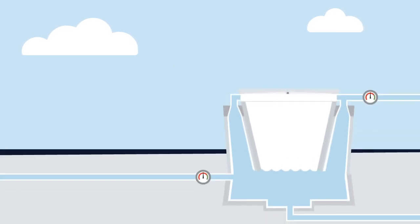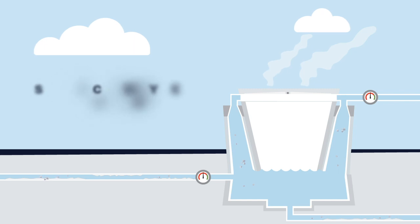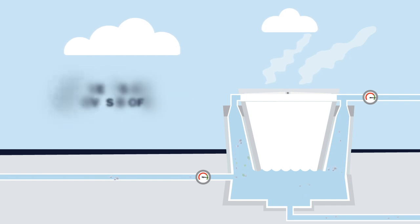As a result, operators can safely increase cycles of concentration, reducing blowdown and saving significant amounts of water, all while greatly simplifying their water treatment plan. Flow-Tech also prevents and removes biofilm throughout the system.